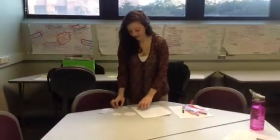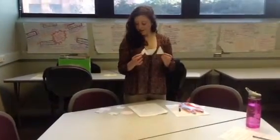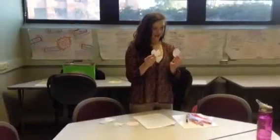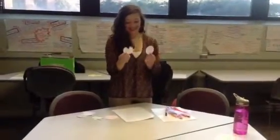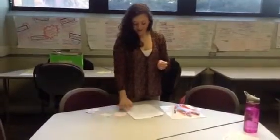And then same goes for a triangle. There's the opening on that one. And then same goes for our circle. Just because there are no straight lines on the circle doesn't mean that this is still a circle. It's still an open one. So, just so everyone's aware of that.